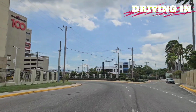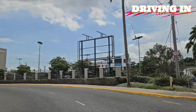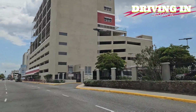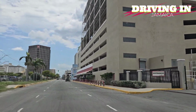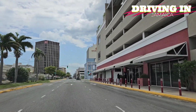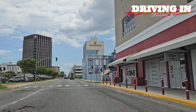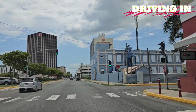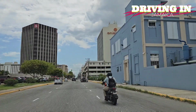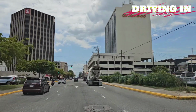Now as we drive into downtown Kingston, you're going to see a lot of new modern buildings. This is the Grace Kennedy building on the right. But as we drive further into downtown, you're going to see some old buildings. So I guess you could say this is the more modern section of downtown Kingston. That's the Scotia Centre on the left, which is 15 floors. It's now the third tallest building in Jamaica. It's the Air Jamaica building on the right. It's now owned by the UDC.